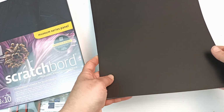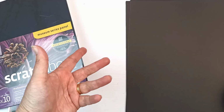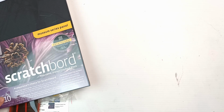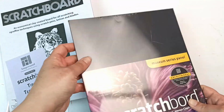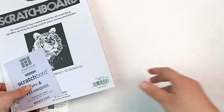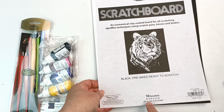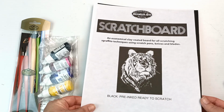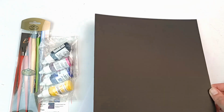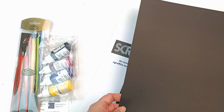So here are 8 sheets. I think there may have been 10 of them originally, but obviously Miranda has done some art with them. And then there's also an actual Scratchboard, so this is just a panel basically. We've got some paperwork. Okay, so there were 10 originally. Oh look, here's number 9. So she only ended up using 1, and she's given me 9 of the boards. So thank you so much. That's really generous of you.